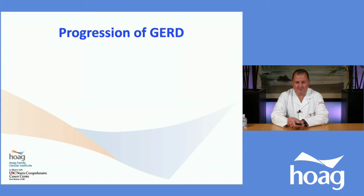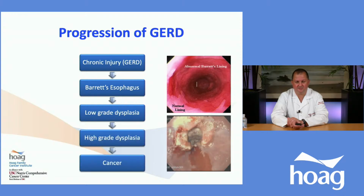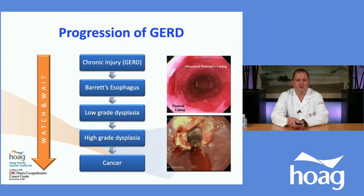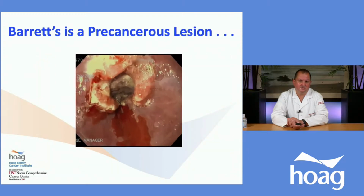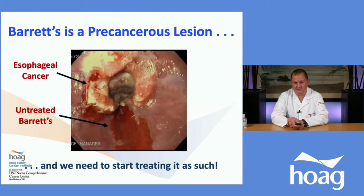So I'm going to talk about the progression of GERD and bring you back to this several times. So again, years of chronic exposure can cause Barrett's esophagus, which again progresses to various forms of dysplasia, and over time eventually leads to invasive cancer. And our current mentality is watch and wait. So it is a precancerous lesion, and I do believe that we need to start treating it as such.